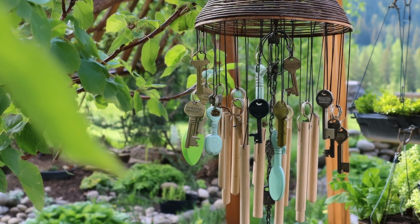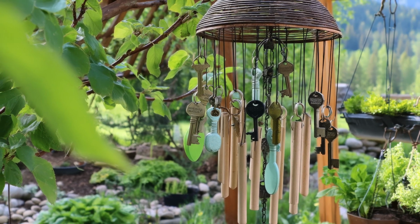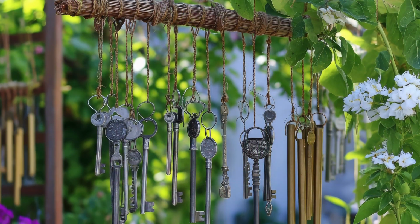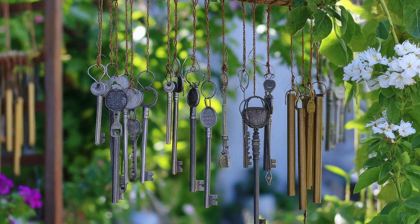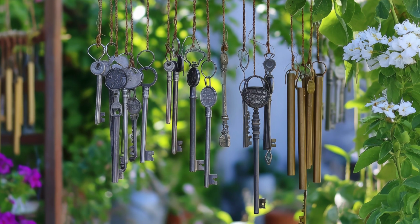Its simplicity allows the beauty of the materials to take center stage, while also providing a sturdy base to support the chimes. Whether hung from a tree branch, mounted on a garden fence, or placed near a patio, this wind chime sculpture becomes an interactive work of art, drawing attention not only for its aesthetic appeal but also for its ability to turn the garden's natural elements into music.